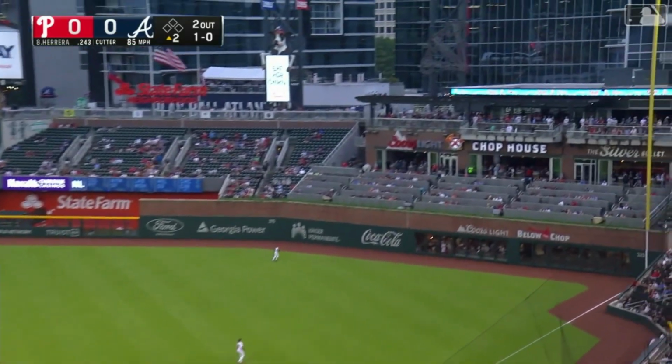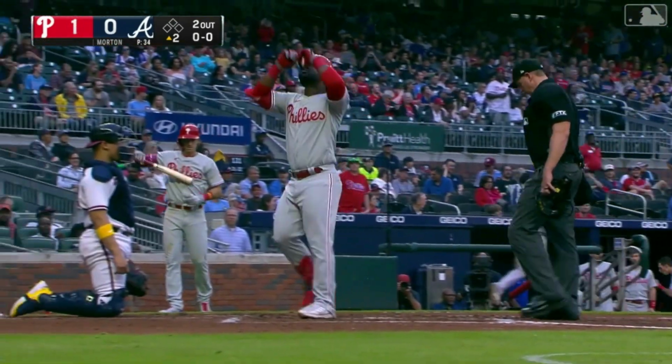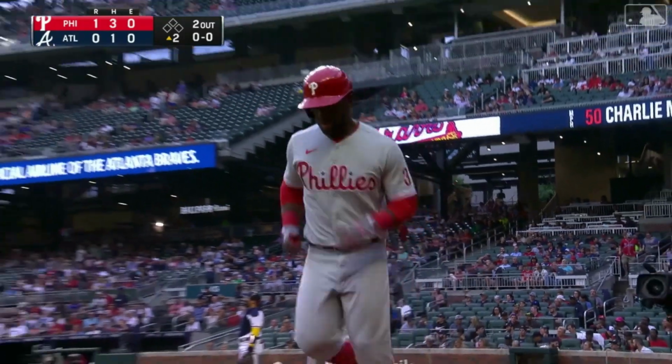Odubel drills one to deep right field. Way back there onto the porch above the chop house, and then it came on down. A solo home run, and the Phillies take a 1-0 lead. That's his fifth home run here at Truist Park.